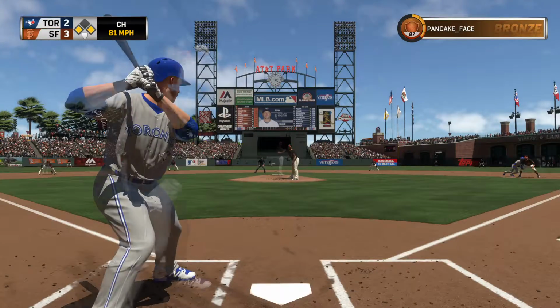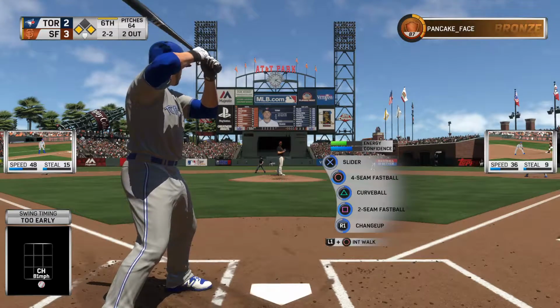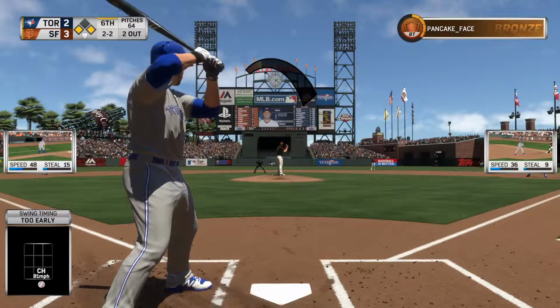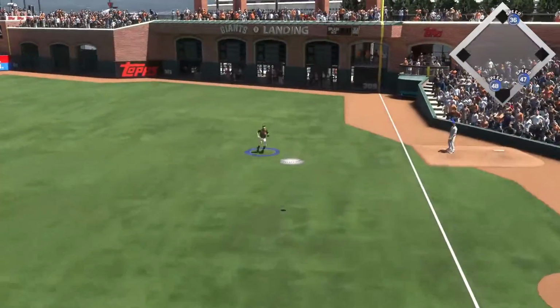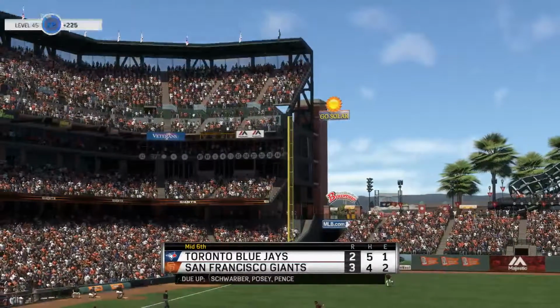And he couldn't pull that one back as he clearly broke the plane to the plate, and that'll be ruled a strike. Heading out towards shallow right. Pence is there, makes the catch, and the side is retired.